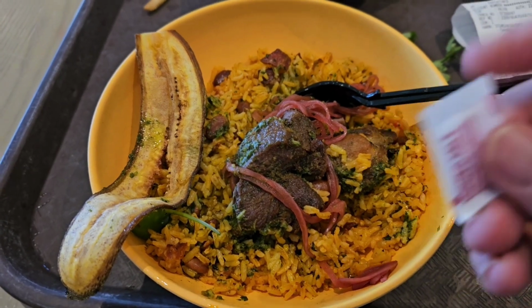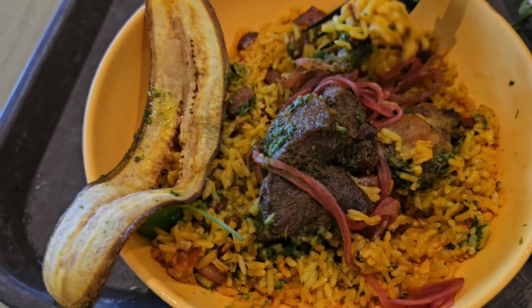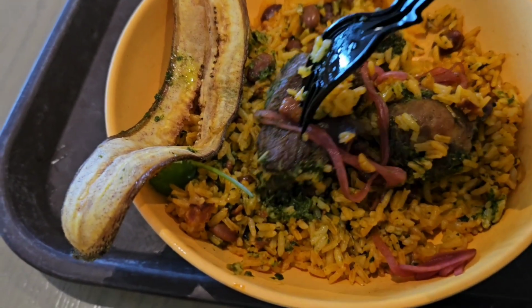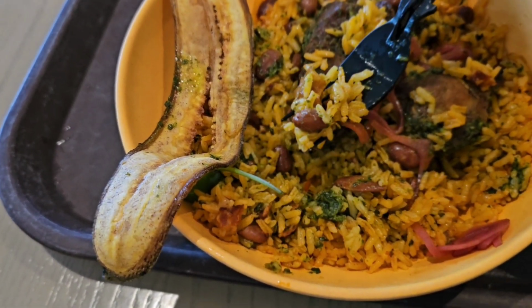But I got a little bit of salt. I feel like the rice needs a little bit of salt. It's kind of bland. I don't know. This was the one thing I read had pretty good reviews. It's okay. Try the plantain chip here.